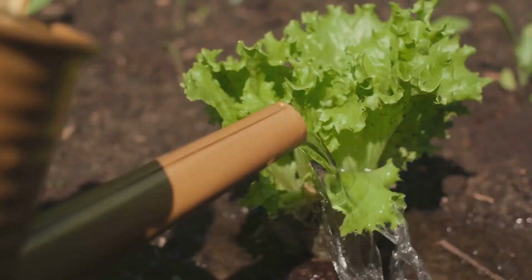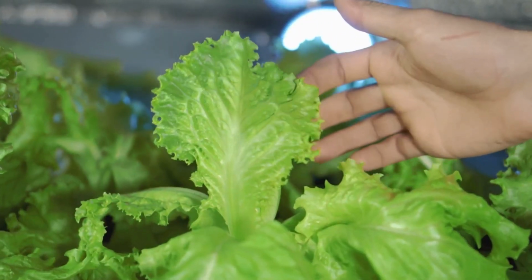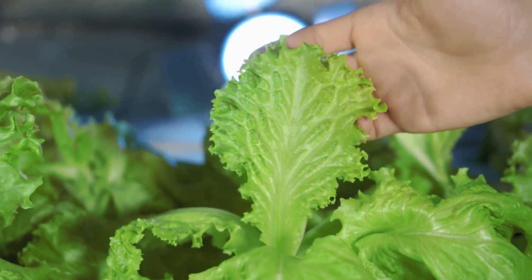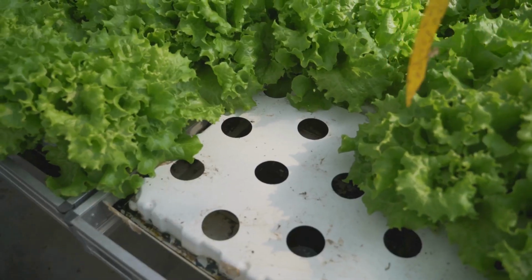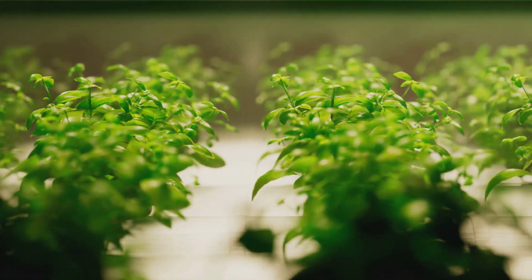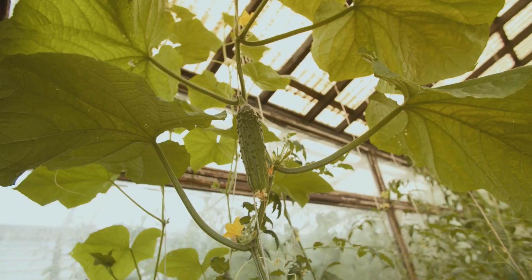When it comes to plants, leafy greens like lettuce, spinach, and kale do exceptionally well in aquaponic systems. They require fewer nutrients than fruiting plants and grow rapidly, providing you with a constant supply of fresh greens. Herbs such as basil, mint, and chives also thrive in these settings. If you're looking for a challenge, try your hand at fruiting plants like tomatoes, cucumbers, or even strawberries.